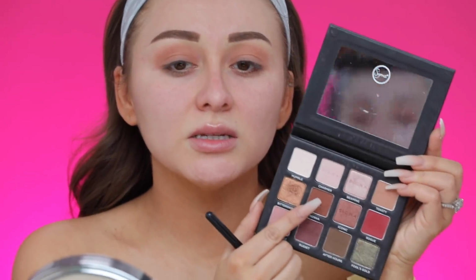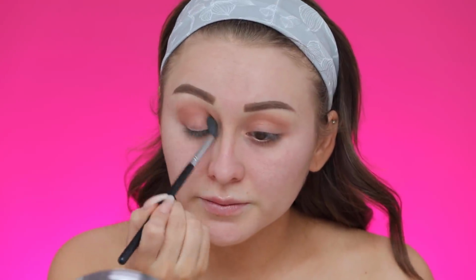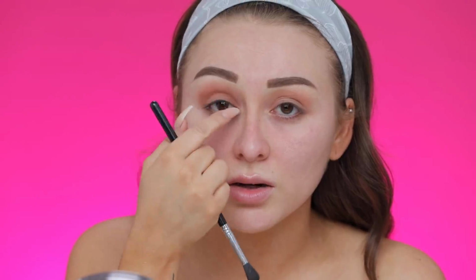So now we're going to be going in with the shade Henna, which is this one right here, and it's more like a chocolatey red brown. We're just going to go ahead and take the same brush and pretty much follow the same motions. And we're going to be going in with the smaller brush in just a sec. Since we are doing a half cut crease, we want to make sure to bring in the color all the way in because that's really going to help us have a really nice, clean cut crease.